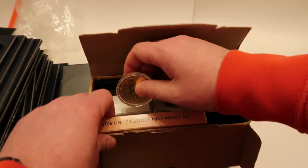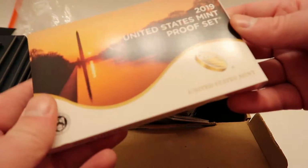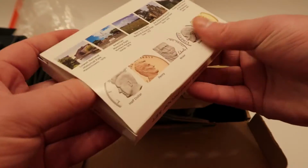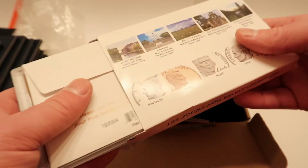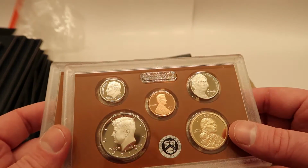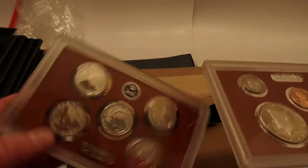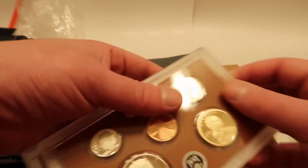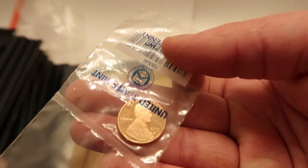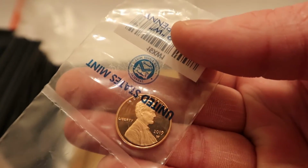And let's see what's in this thing. These are just bitcoins, they're not real or anything. So I got the 2019 United States Mint proof set, and I'm going to get the 2020 here that comes with that W nickel. Let's open this up and see these. Really nice coins. Love them, love them, love them. And then we also have what came with this set, the 2019 W penny, proof penny. Check that W out. Really awesome penny there.